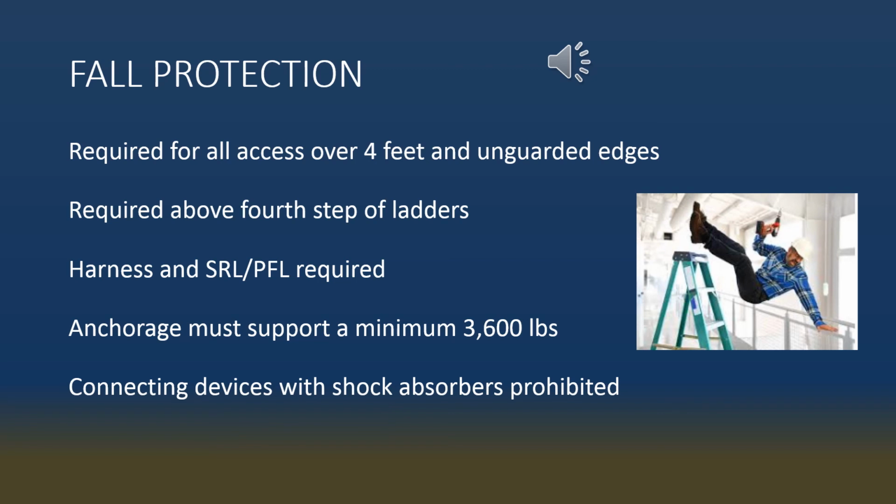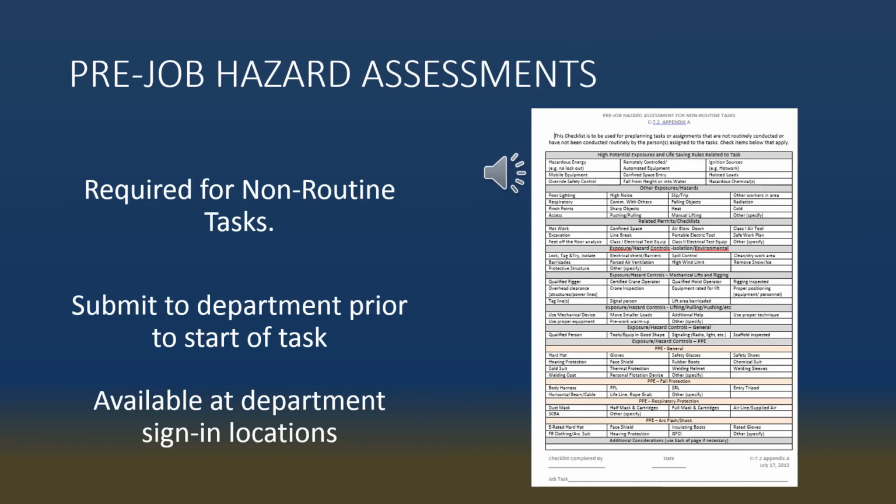Fall protection. Anything above 4 feet is 100% tie-off. We do not accept the shock-absorbing lanyards, so they have to be the retractable types. Pre-job hazard assessments must be completed by contractors for all non-routine tasks.